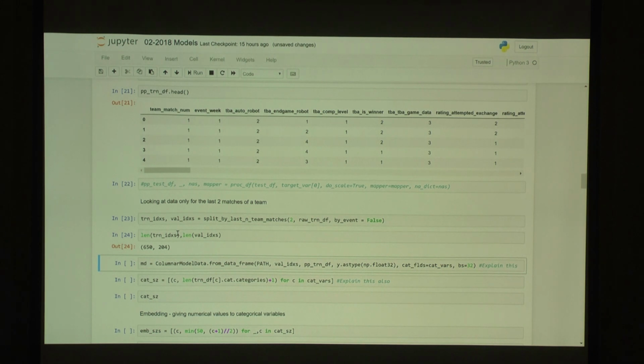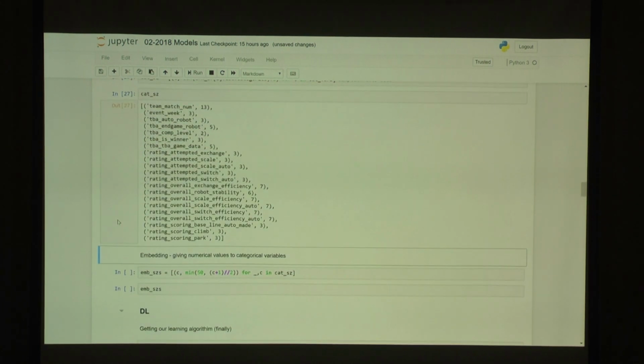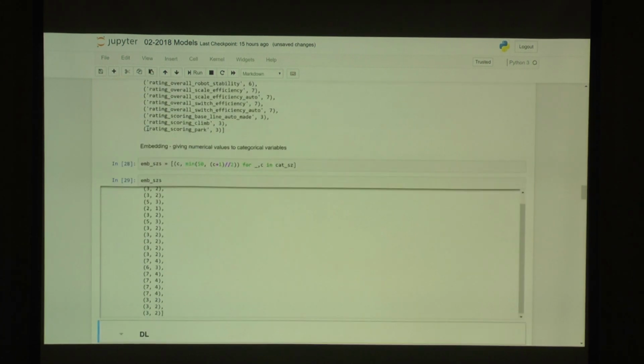Okay, so I'm going to keep running this here. Getting closer. Setting some more stuff up here. Okay, so now it's pretty much ready to go.